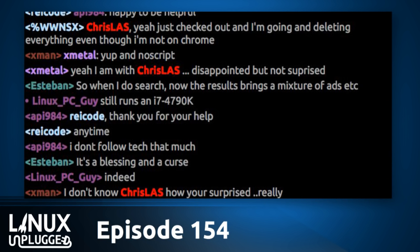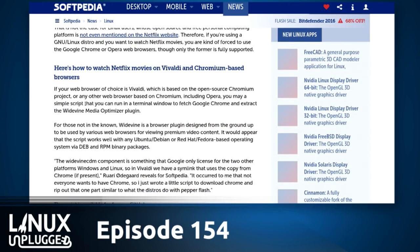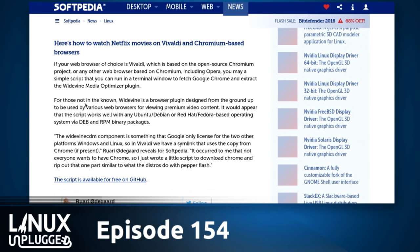You nailed it. And so that's why I'm super excited about this new script that enables playback in Vivaldi and other Chromium-based web browsers, including Chromium itself. So this is super nice. A Vivaldi project guy has managed to create a handy script that'll allow you to do this, and I've linked it in the show notes. I've tried it out. It does work.